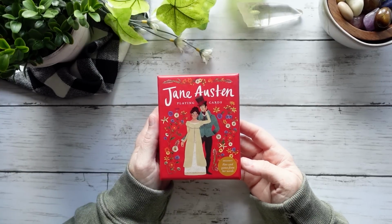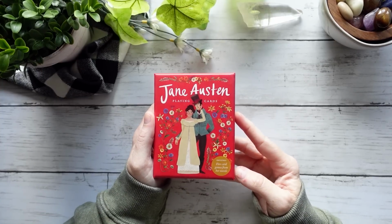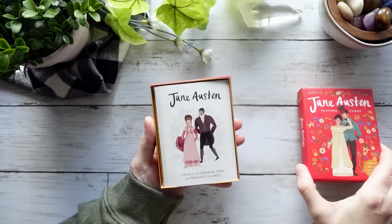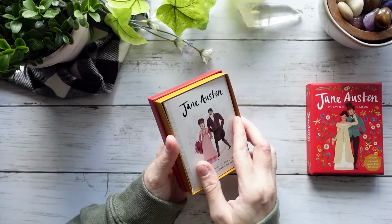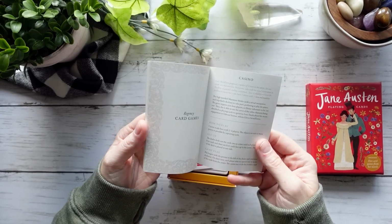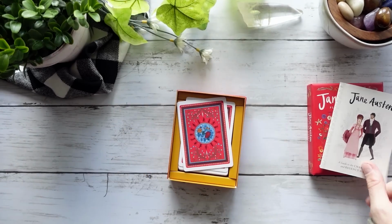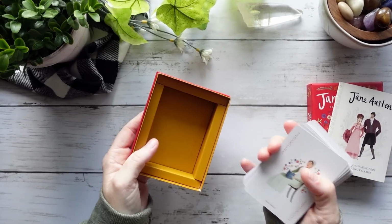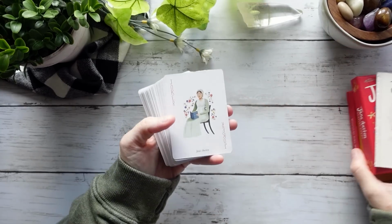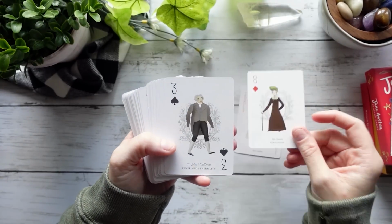So the last one in my mass market category is my most adorable playing card deck, and this is the Jane Austen playing cards. This one's really cool because there's a little guide in here that gives you instructions for 5 different Regency games, so you can play actual card games with it, which I have done and is a lot of fun. But I think this artwork is super, super adorable. This is totally my idea of adorable.